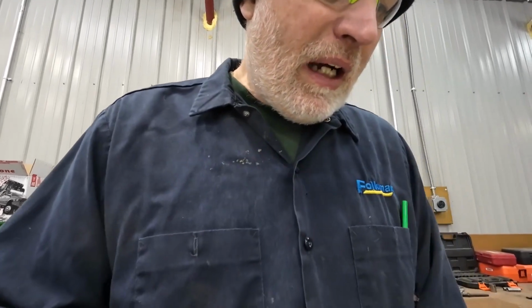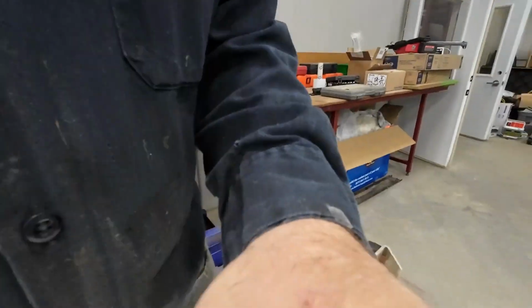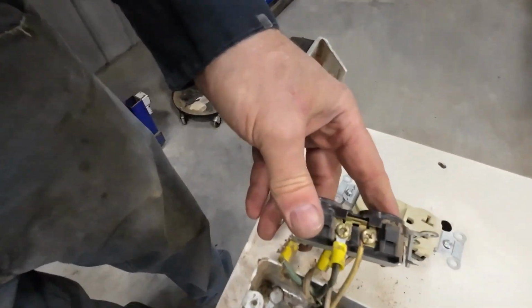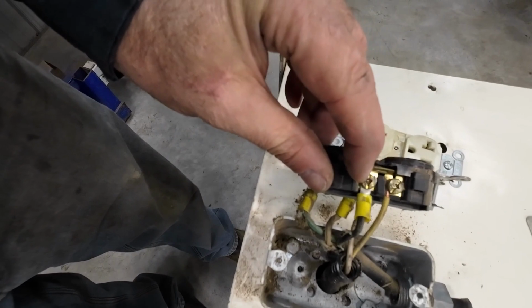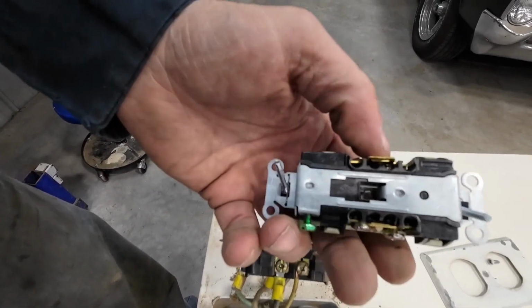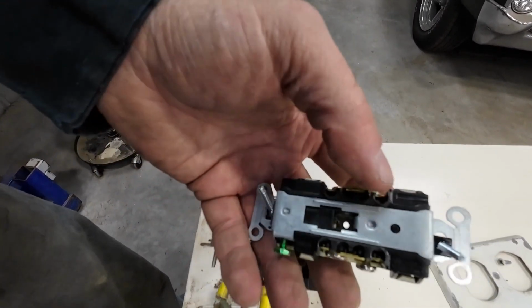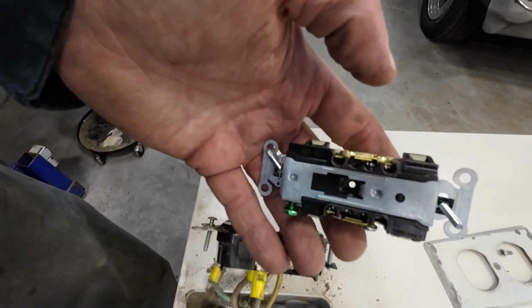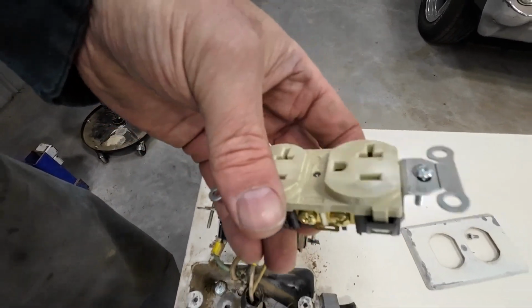I am going to change this entire receptacle out, not because it's not rated correctly, it's just that I don't like that style of plug. Now the difference between these two is you can see how the wires, you got to loop them and put them on the sides here, as compared to this one here. You can put them on the sides, but they do have a spot that put the wire in the back of the plug. It's just a little easier to work with, and I like those.